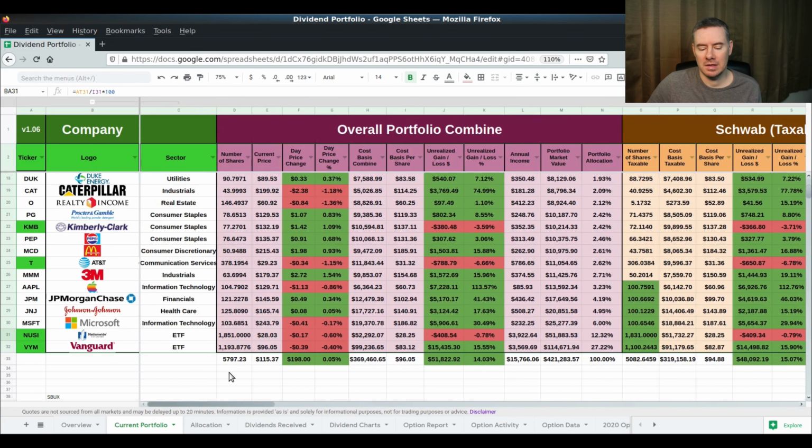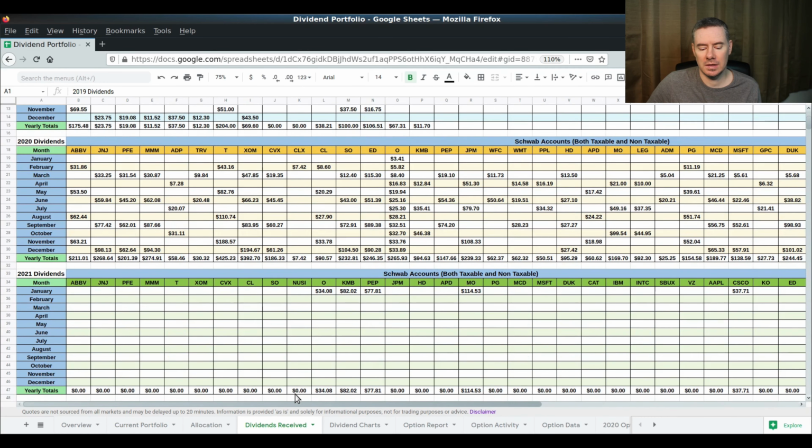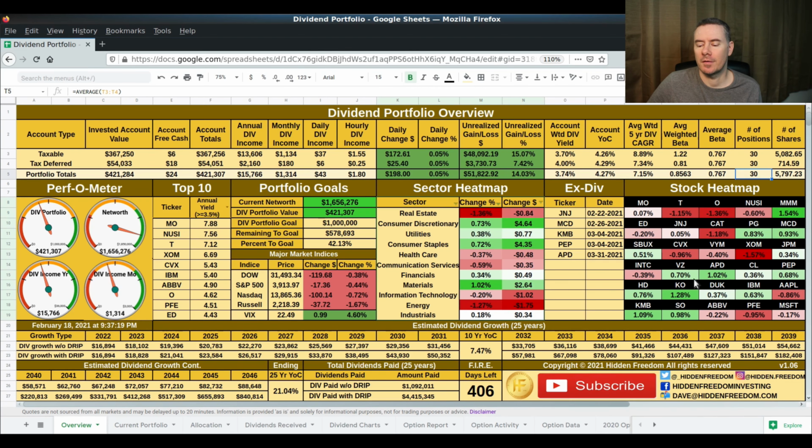Pretty happy to have this in the portfolio, and I've already added it to the dividend received section over here. I put it right next to O, which is the monthly payer as well. So hopefully we'll start getting payments monthly on NUSI. And coming back here, looking at the overview, I did take Cisco out of there, and there's NUSI right there at the top, replacing that Cisco spot.